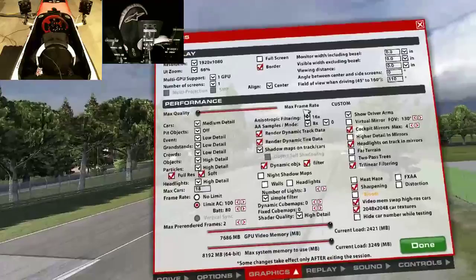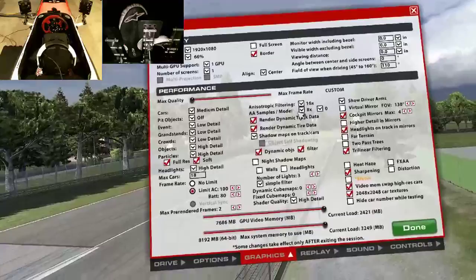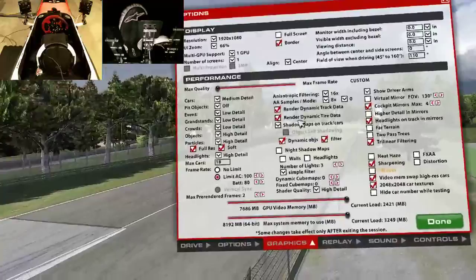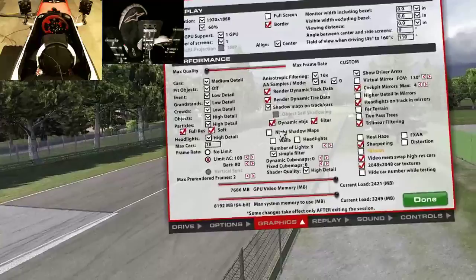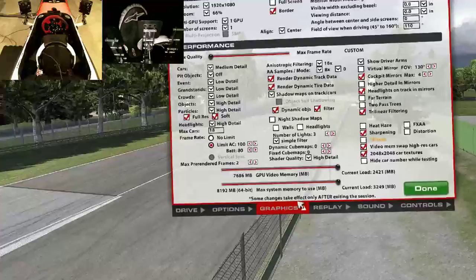All right. Anisotropy filtering, whatever that is, I have it 16x. AA, I have it 8x. Okay. Render dynamic track and render dynamic tire both checked. Shadow maps on cars and tracks. Dynamic objects and filter checked. Everything with night shadows is unchecked. Night shadows, walls, headlights, all unchecked.